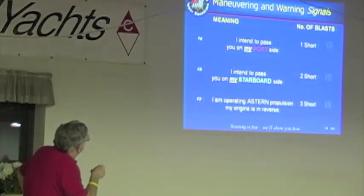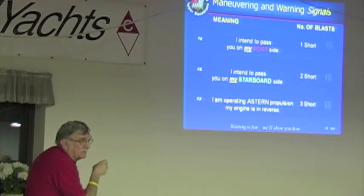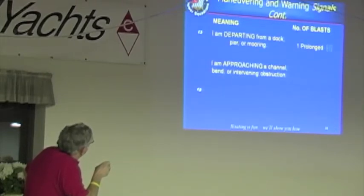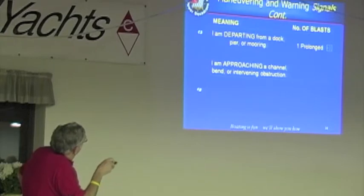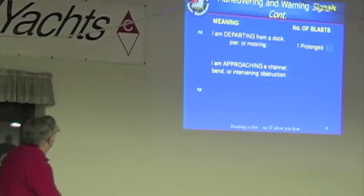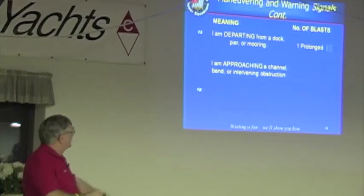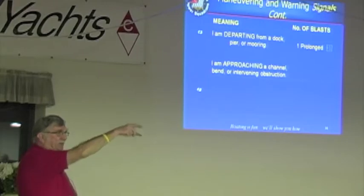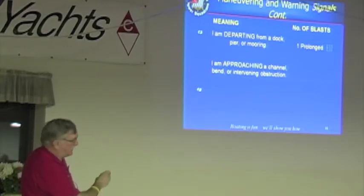When you back out of your slip, you're supposed to sound 3 short blasts. You are? Most people don't. Have you ever heard any? This is inland only, departing from the dock. This is a change of status signal. That's what we talked about earlier, one prolonged blast. Or it's also the blind bend signal. When you're in a bend in a channel or a river, you make that sound so that anybody on the other side of that bend knows that traffic's approaching.